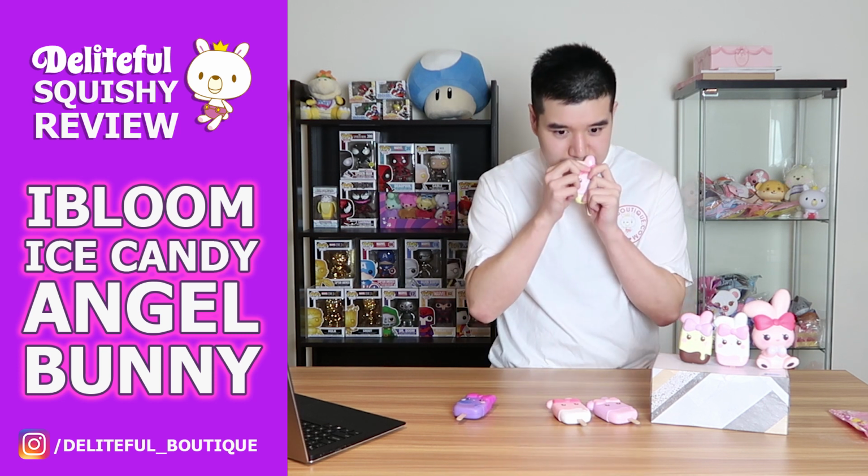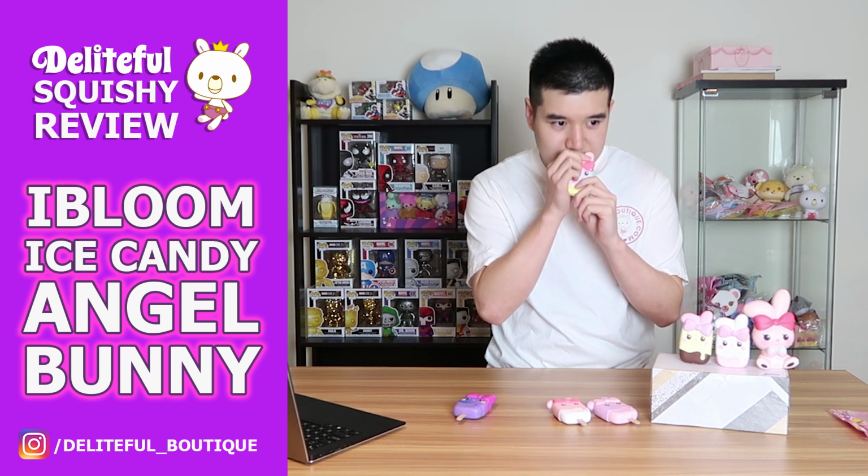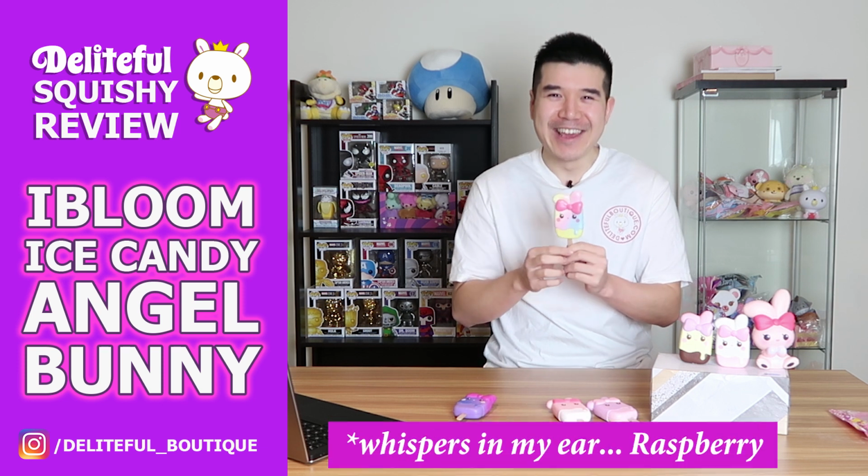Last one. Okay, this one's definitely peach. Okay, so if this one's definitely peach, I'm wondering if this one has the same scent. All right, this is not peach. This is something else. I actually have no idea what it is. Now that I feel like this is definitely peach, I have no idea what this one is. Raspberry? You know what? I think it's raspberry.